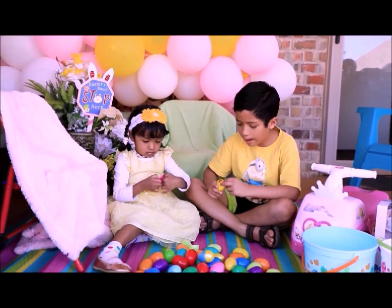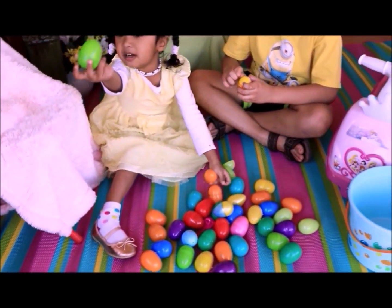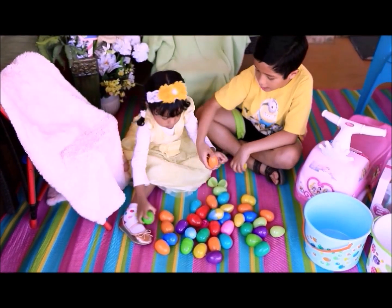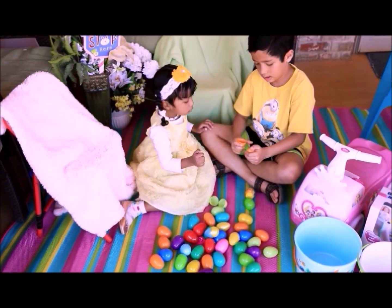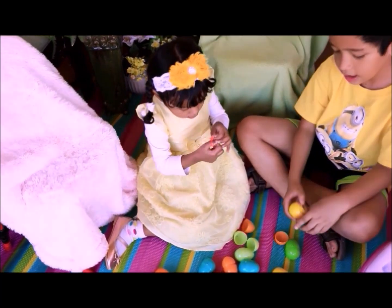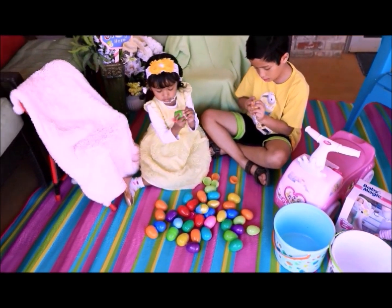In the egg, yep. Surprise. Yum, yum. Okay, ready, steady, go. Open the eggs and show what's in it. Mama, open it. AJ, help her. Which one? Yeah. Let's see what's in it. Ooh. Now it's my turn. And open more. Okay.